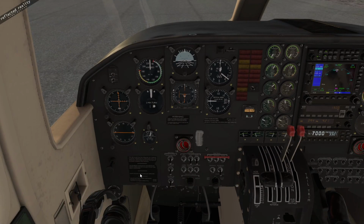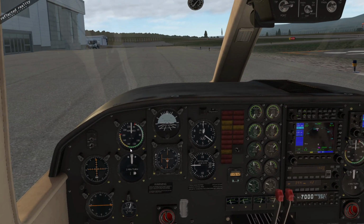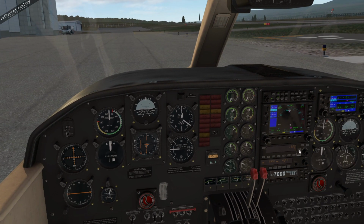Excellent, so I think we have pretty much done everything. Should be ready to taxi out. Oh, one last thing, I'm going to set the altitude on the autopilot to 2,500 feet just as an alerter.